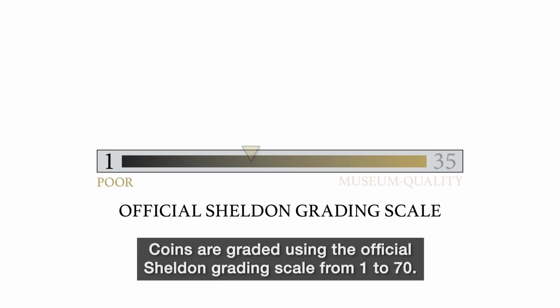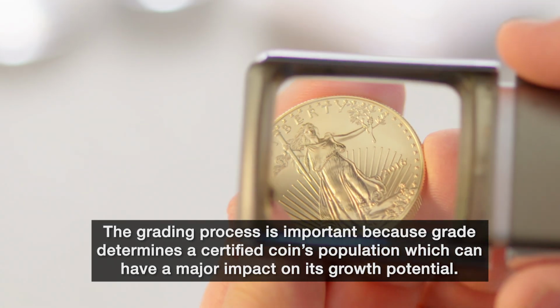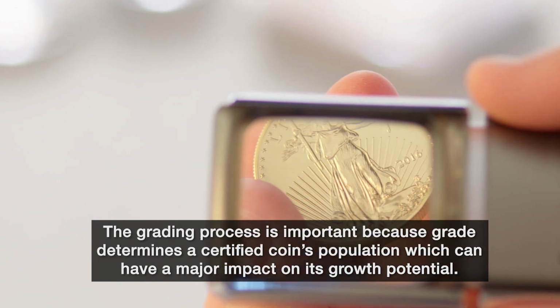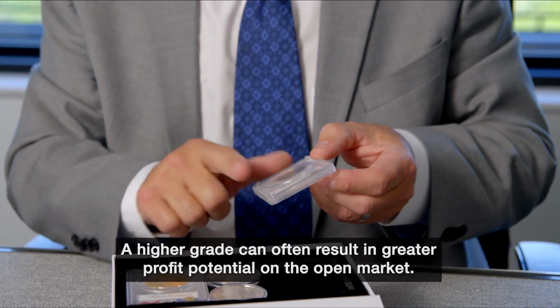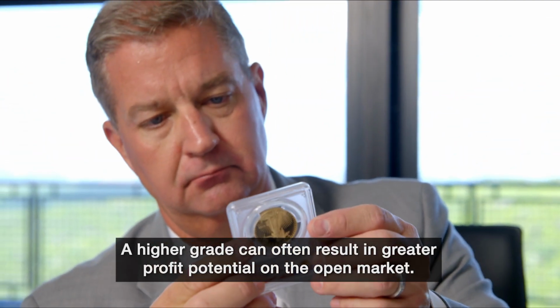Coins are graded using the official Sheldon grading scale from 1 to 70, 1 being the worst and 70 being the absolute best. The grading process is important because grade determines a certified coin's population, which can have a major impact on its growth potential. A higher grade can often result in greater profit potential on the open market.